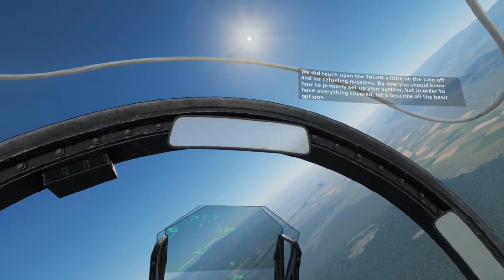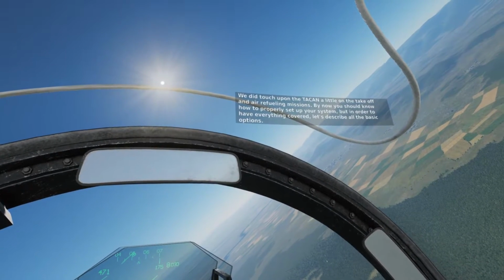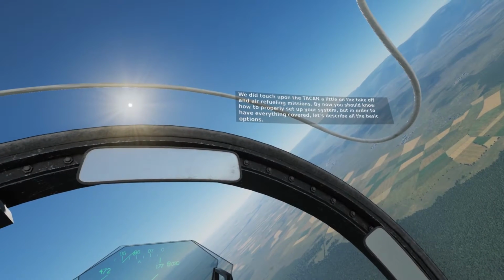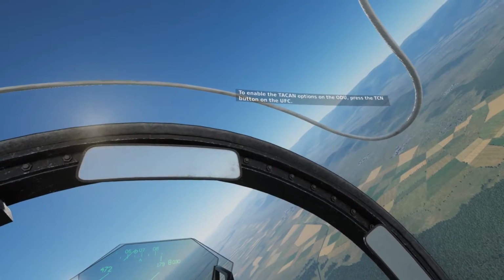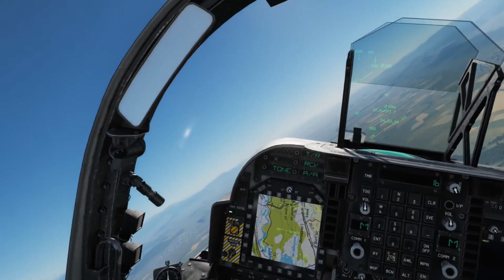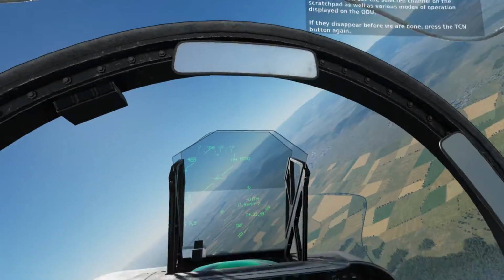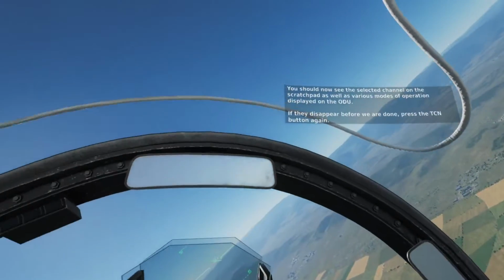We did touch upon the TACAN a little on the takeoff and air refueling missions. By now you should know how to properly set up your system, but in order to have everything covered, let's describe all the basic options. To enable TACAN options on the ODU, press the TCN button on the UFC. You should now see the selected channel on the scratch pad, as well as various modes of operation displayed on the ODU. If they disappear before we are done, press the TCN button again.